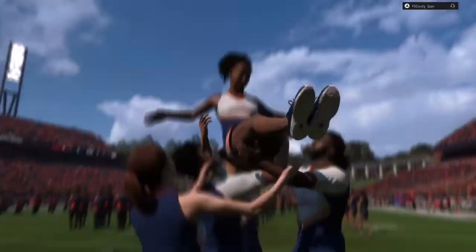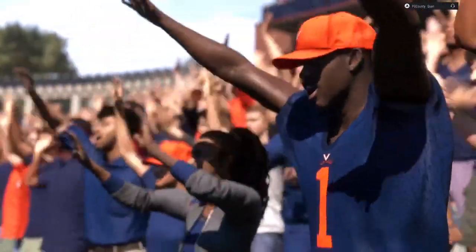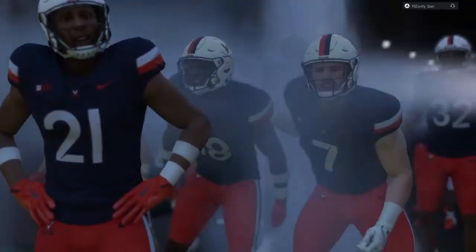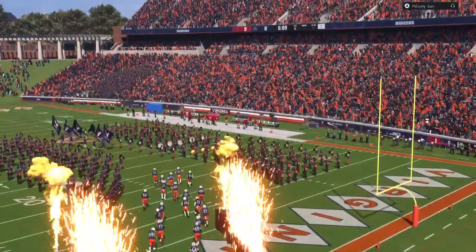Welcome to Charlottesville, home of the University of Virginia and the Cavaliers, where around here they say learning never ends, and they hope to teach a lesson in this one. Today, we have one of those games that tests your focus. Top 25 team against an unranked opponent. Can you take care of business?